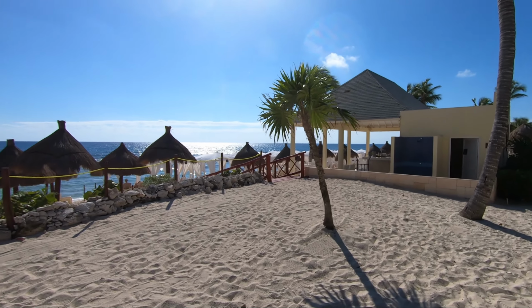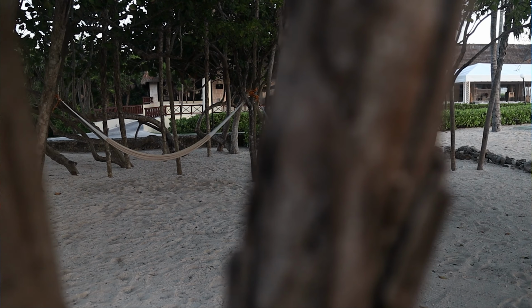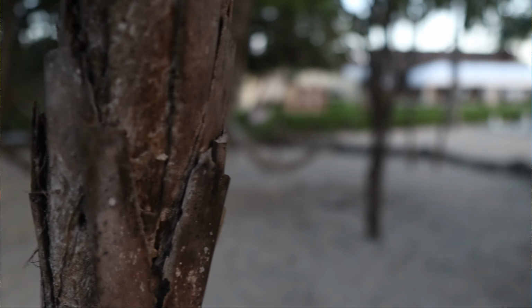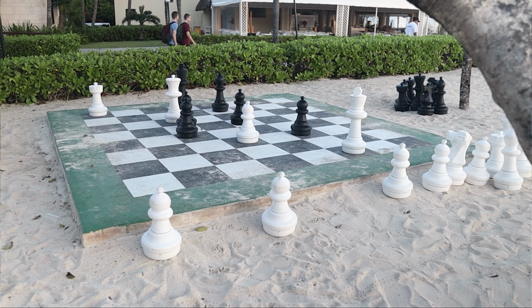So yeah, here's one of the bars right there, and there's plenty of shade as well with hammocks, there's games, there's a big chessboard, there's loads of stuff to do. Yeah, so if you want to get out in the sun, chill in the shade of the mangroves, it's pretty nice.